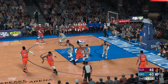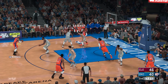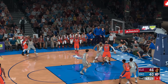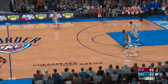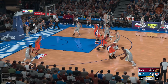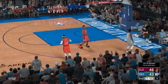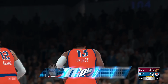Outside Westbrook. Double team on Westbrook. Adams with the screen on James. The 3 from Anthony. And again, Oklahoma City with the triple. Yeah, this looks like a pregame shoot-around with all the threes they're allowing. LeBron kicks to Smith. And it goes out of bounds. That one's off Anthony. And with the break in the action, let's look at the stats for George.